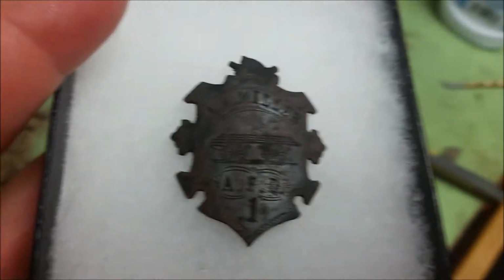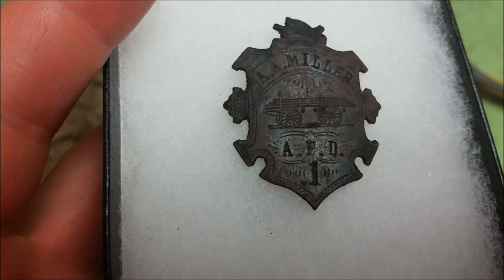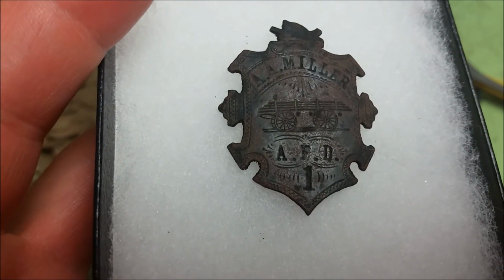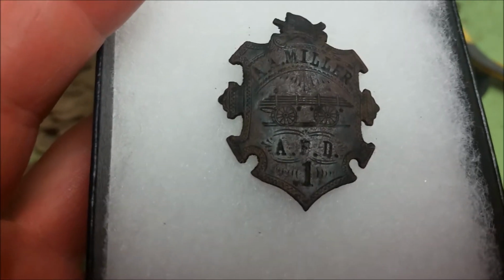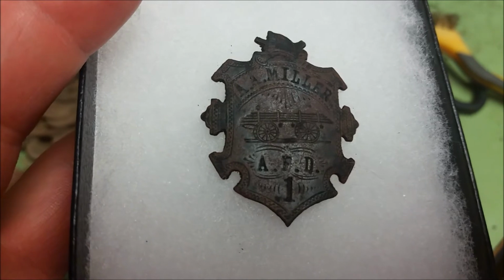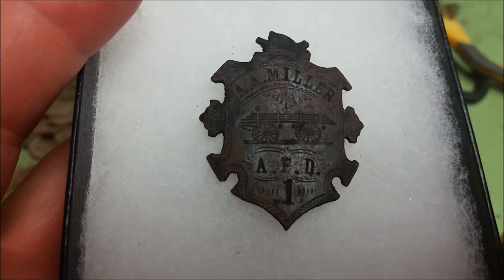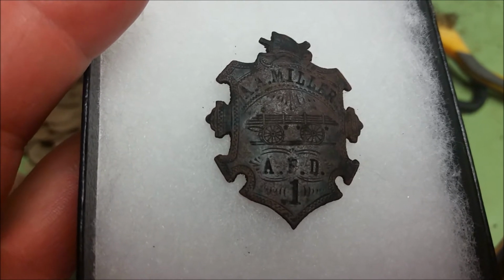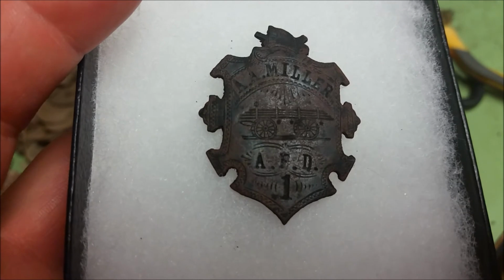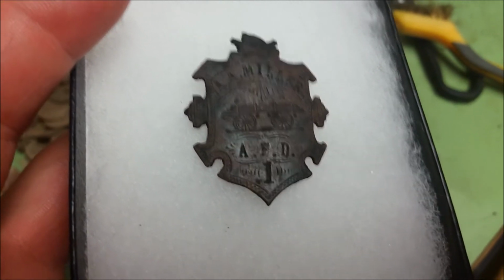When I pulled it out of the ground, it was black. I couldn't see anything on it, threw it in my pouch, had no idea what I had, soaked it in oil overnight, and still had no idea what I had the next day. So I did the old fingernail scraping trick, because it was just so black and there was nothing showing except for maybe a couple letters in the name up there. But when I scraped it off, I just about passed out.